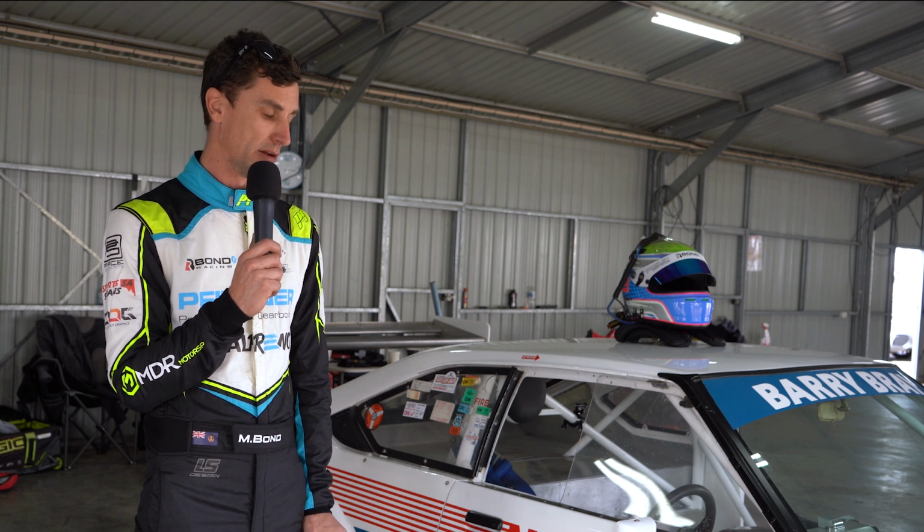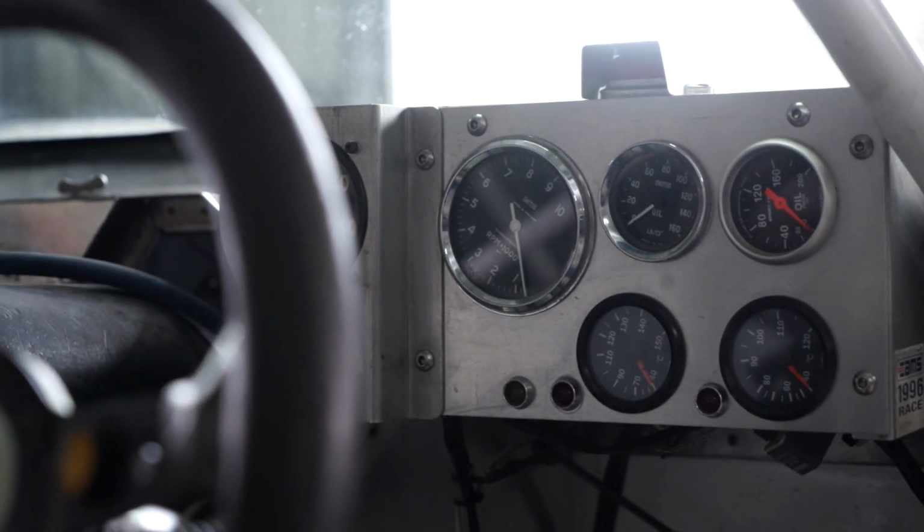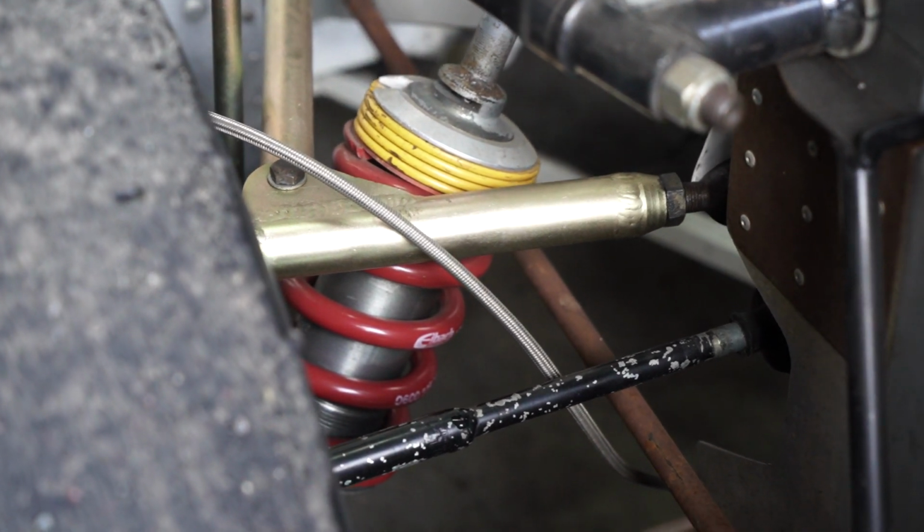So yeah, I think, like I said, in the modern competition, it would still be right in the mix, probably even top 5 if you wound it up and threw some new tyres on it, for sure.